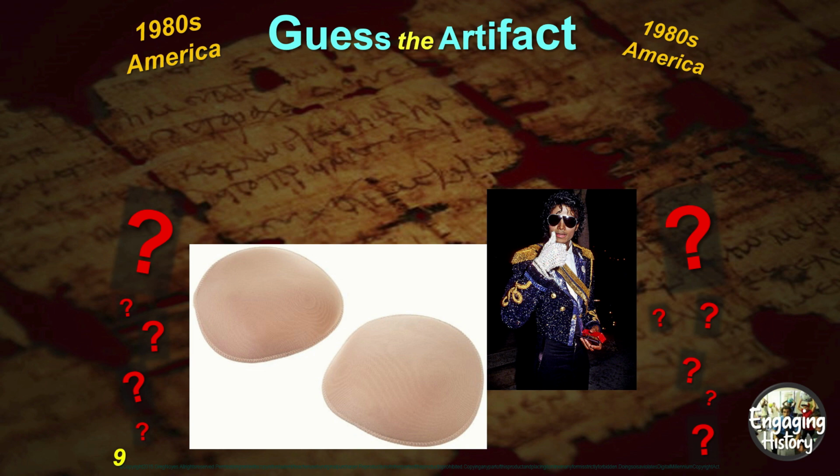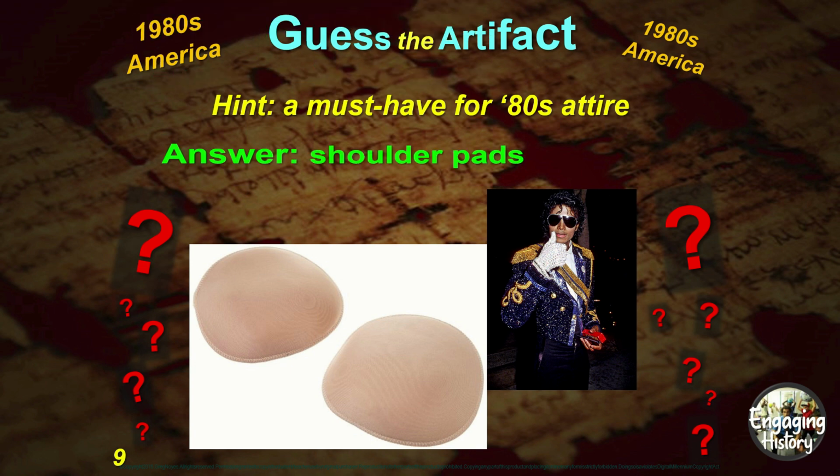And before you go there, know this is not anything inappropriate. Here's your hint. A must-have for 80s attire. There's a picture of the King of Pop, Michael Jackson, here for a reason because he wore these. Here's your answer. These are shoulder pads.